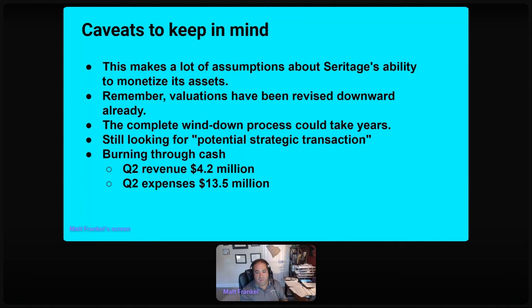The company is still keeping its options open for the potential of a strategic transaction, which would essentially mean an all-in-one sale of the entire remaining portfolio. If it were to do that, it might be willing to offer a potential buyer a discount to just take everything all at once. So it might not get what it thinks it's going to get.